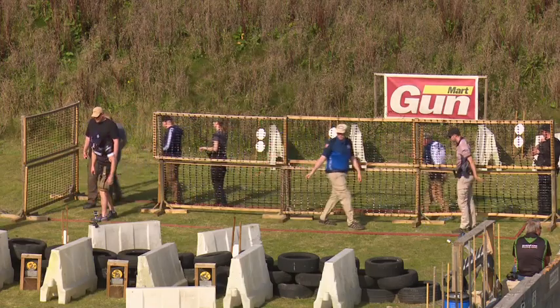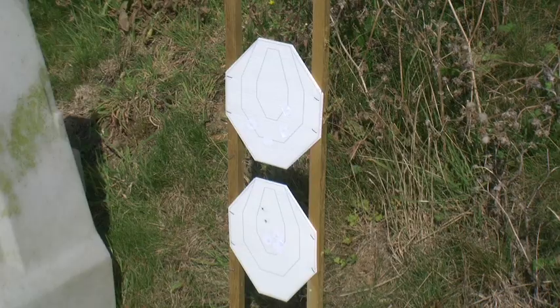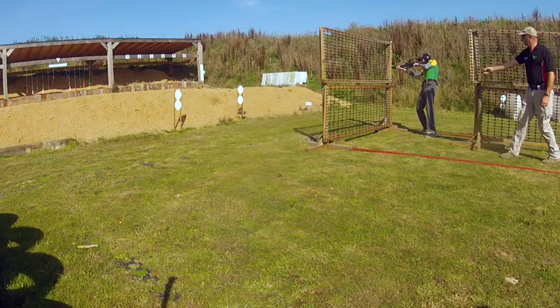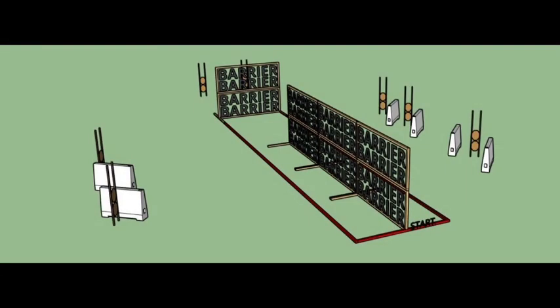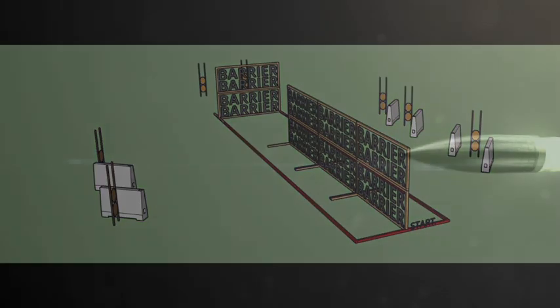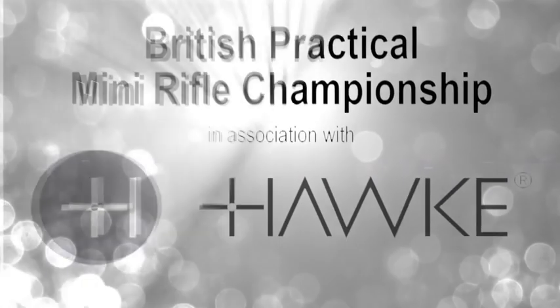Okay, moving on to stage 3. Here we are, our social distance stage briefs again. One of my favourite stages actually, up and down really. You have to shoot the targets either side of the barrier, which means you have to traverse the range and go back on yourself. The trick is how you shoot those 2 targets at the end.